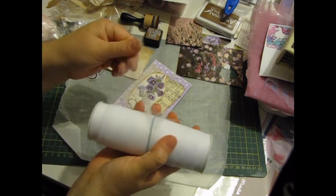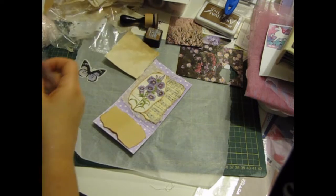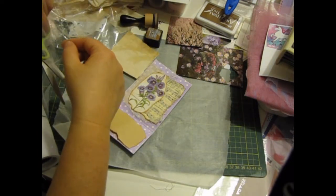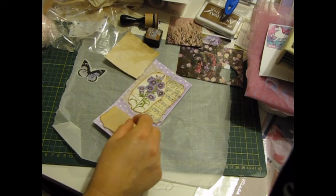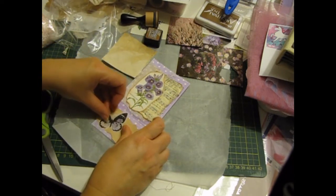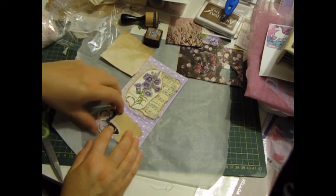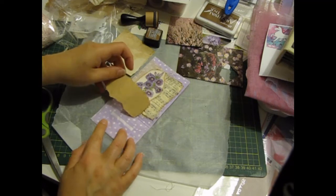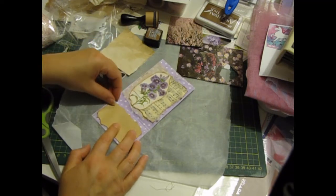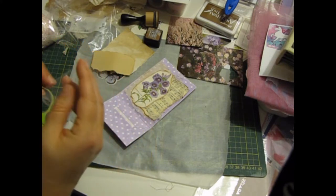This is very sheer. Chill. This might be nice somewhere though. Let's cut a bit of it off that we can have a look at. It's quite nice over the top. Don't know how well the butterfly would stick over it. I'd probably have to put some glue on. It's quite interesting underneath actually, so I might put it underneath.